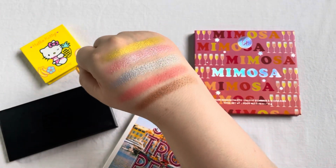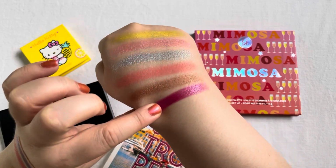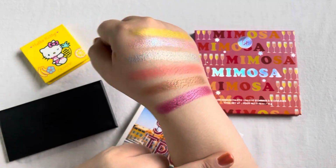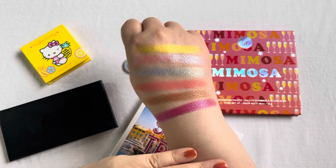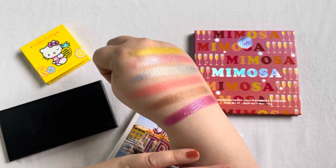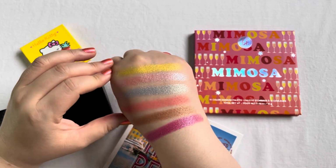Let's swatch it out. Wow. Yeah, that's going to be interesting. Oh my god, this is such a Barbie color story, isn't it? Such a bright and fun and summery color story. I'm so happy. So let's talk about this a little bit.